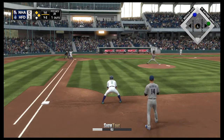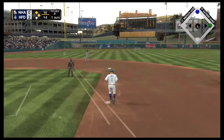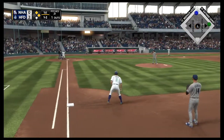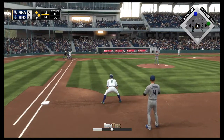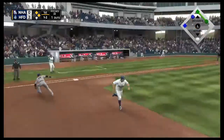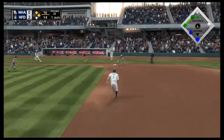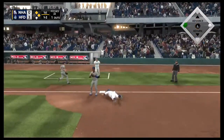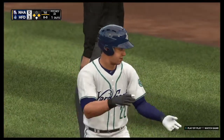The 1-2 pitch. Still a ball and 2 strikes. Again, a 1-2. Grounded up the first baseline. And that's a fair ball as it's through into right field. And the run will score from second here as this is now a 3-0 game.